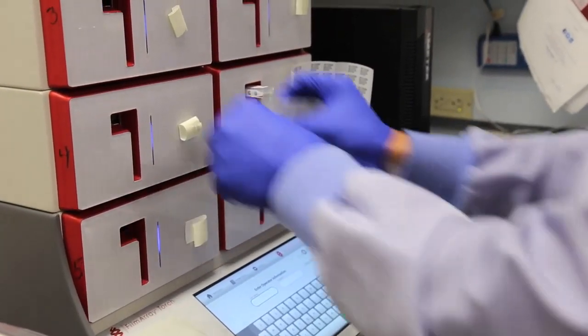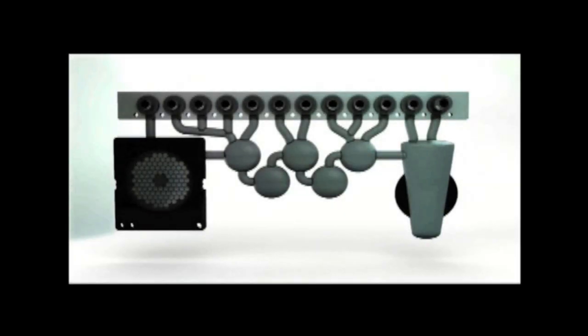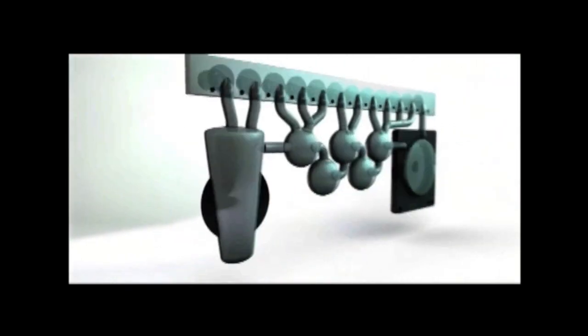We load it onto the instrument. Here is how the BioFire works. Now let's take a look at what happens inside the pouch.